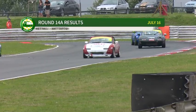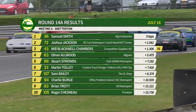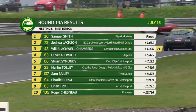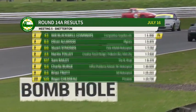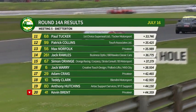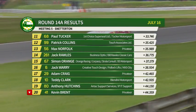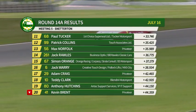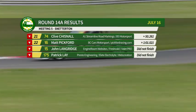Josh Jackson second from Will Blackwell Chambers and Ollie Allwood. Stuart Simmons next from Martin Tolley. Then Sam Bailey and Charlie Birch. Brian Trott 9th from Roger Shano completing the top 10. Paul Tucker 11th from Patrick Collins. Then Max Norfolk from Jack Rawls and Simon Orange. Jack Wary ahead of Adam Craig, Teddy Clark and Anthony Hutchins. Down into B go Kevin Brent, Clive Chisnall, Matt Pickford, John Langridge and Patrick Lay, the latter two who did not finish.